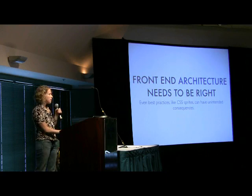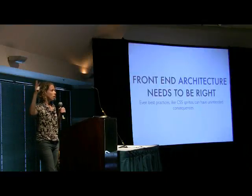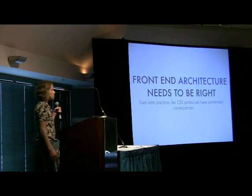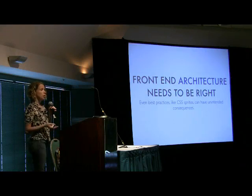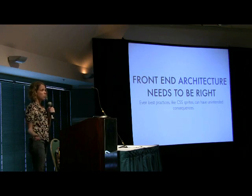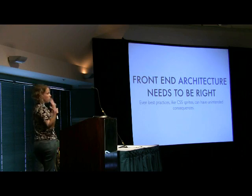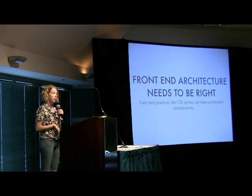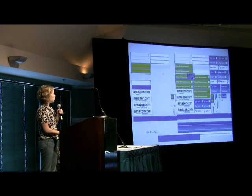Even best practices like spriting together images. Has everyone heard of CSS sprites? Okay, for those that haven't, it's the process of combining different background images into one larger image so that you have one HTTP request rather than multiple HTTP requests for each individual decorative piece of the page. It's a really powerful tool, but used incorrectly, it can go awry.